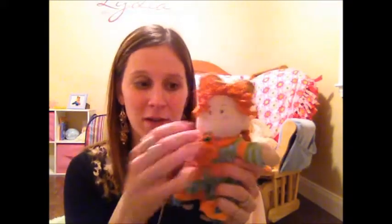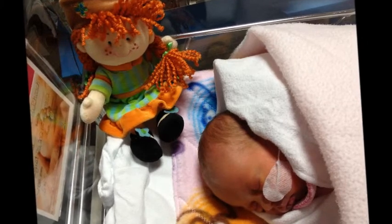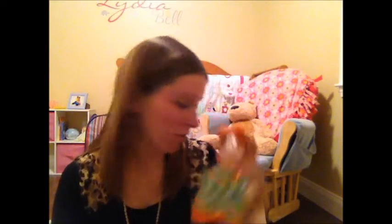So I have this little Anne of Green Gables doll. Anne of Green Gables, I'm sure a lot of people know the book, has a lot of special meaning in our family. Alexandria had one when she was first born in the hospital. When she was in the NICU, it was like her little stuffy in her little incubator. So Lydia got her own.